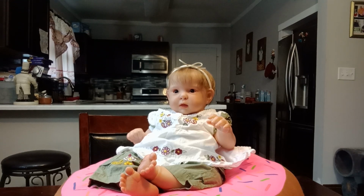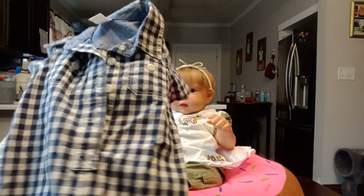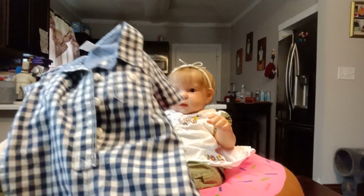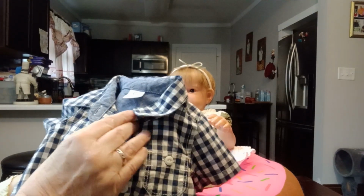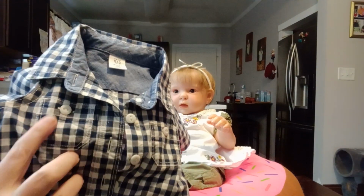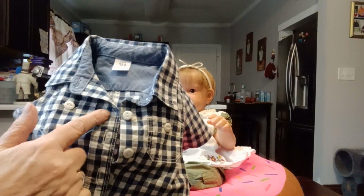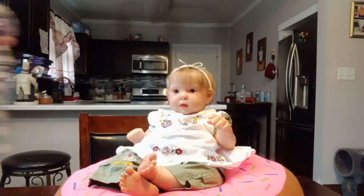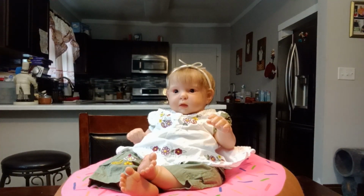This is for one of my twins, either my Levi kit or my Chase kit. It's really cute. It's just a romper. It is Baby Gap, 0 to 3 months. It's navy blue and white checks. It has like a little denim on the inside of the collar. Look at this cute little pocket. It is a fake pocket, but it's still cute. And then it has buttons down the front. And here's another pocket, too. Isn't that sweet? All right, got some shoes. These will fit.